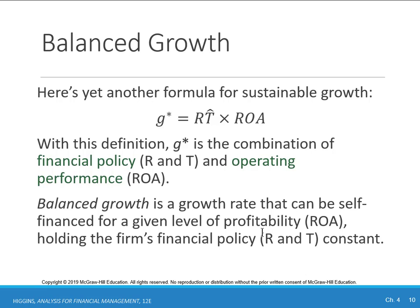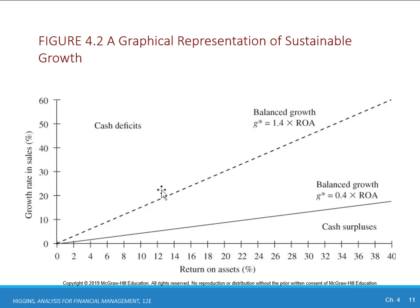What does that look like graphically? Balanced growth is the growth rate that will allow us to finance things from within the company. So we end up with a graph here, and you can see these two lines represent two different companies. One company, R times T, is 1.4. So this is their balanced growth line. If you're above the line, you have a cash deficit. You need to get more money. If you're below the line, you have a cash surplus.